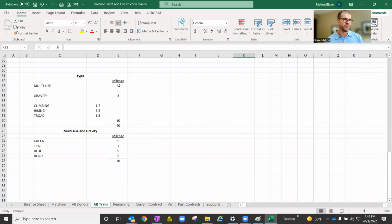It would give us 25 miles of multi-use, 5 miles of gravity. And I think there may be some chances to get some optional lines in so that figure could bump up a little bit while staying within the trail corridors. And then if you take the climbing, the new purpose-built hiking-only, and the trodes, the old road beds, not counting the gravel, but the stuff that's behind gates, that would give you 10 miles of effectively hiking trail for a total of 40 miles.